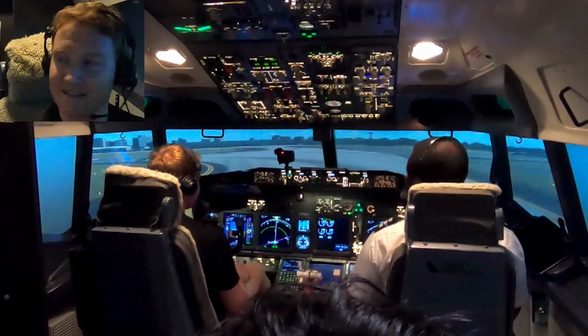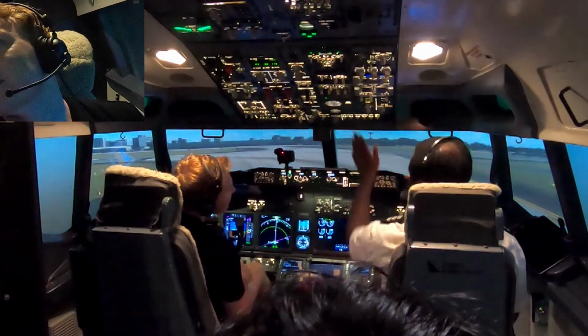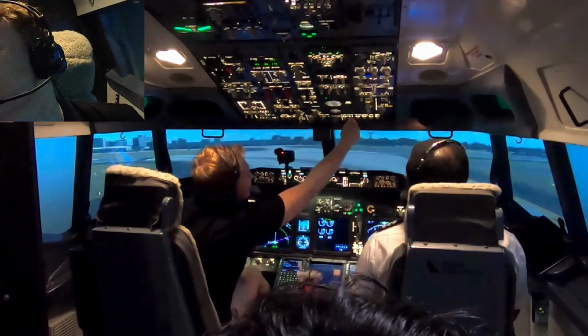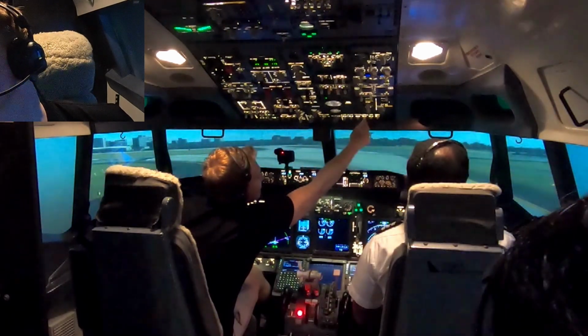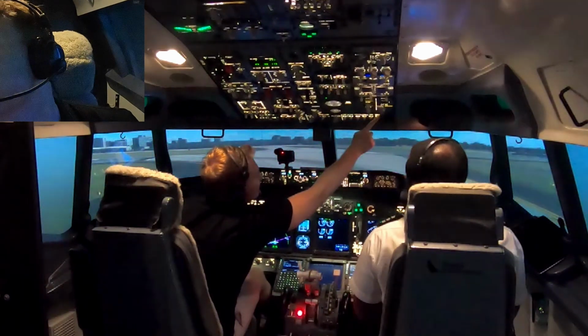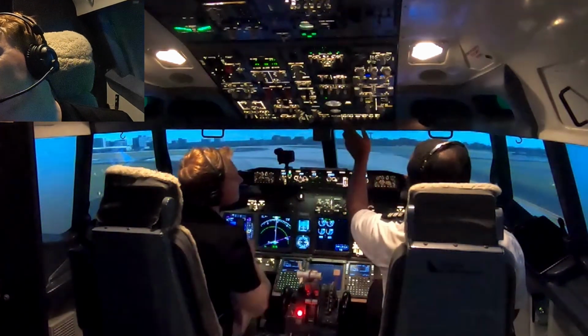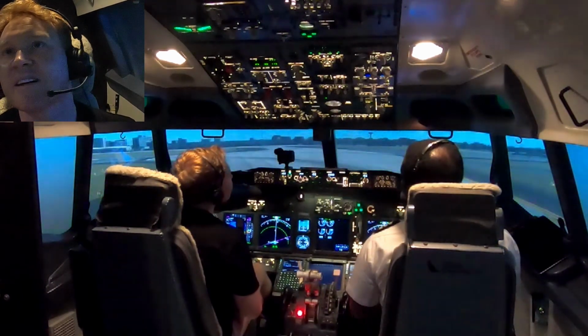Okay, before we go, strobe lights and all the lights should be on. Strobes, position light. Logo as well. Logo would normally be for night, but we can leave that on. Position light, anti-collision light, and wing not needed. Not needed, but you can put it on. Wheel well, not needed. So normally this and that are not needed because it's daytime. Yeah, right. So they're normally needed for nighttime. Okay. All right.